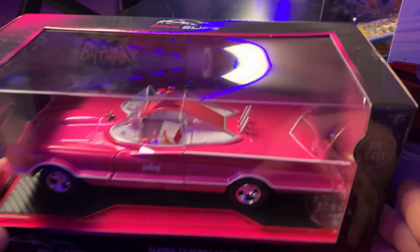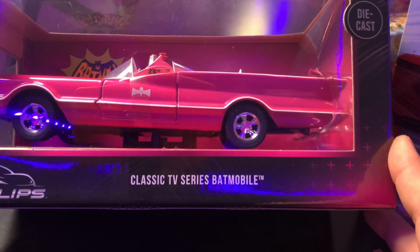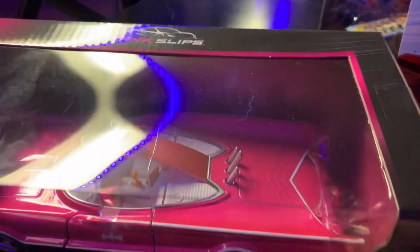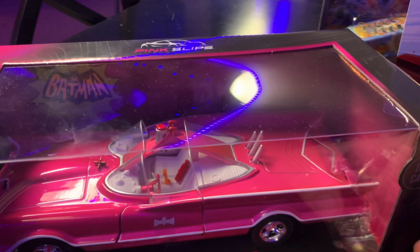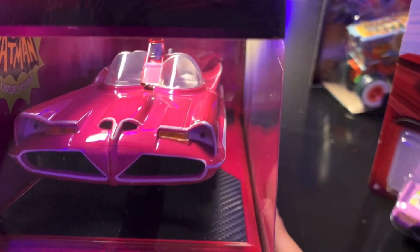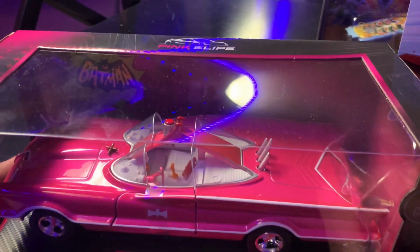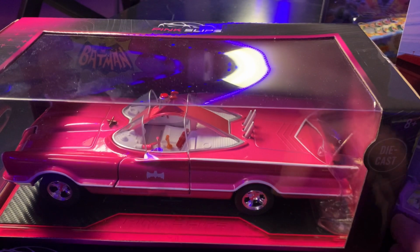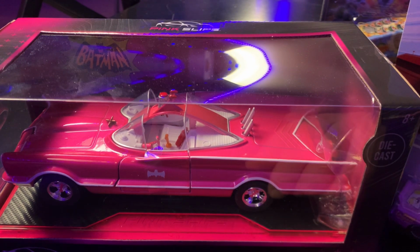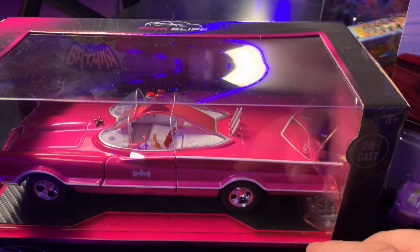Let me put it right here. This is the pink Batmobile from Pink Slips, the classic TV series Batmobile. And it's the pink one. Everybody's like, oh, the pink Batmobile is not there. They haven't seen one. They haven't seen any of these. The lady at Walmart was putting them out of the box, and she only had one. She said, oh, there's only one of these pink ones in the box. And she had two boxes of these. And she said out of both boxes, this is the only Batmobile in there out of the two boxes they got.